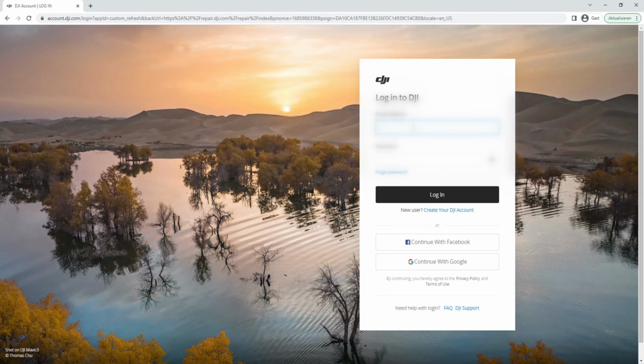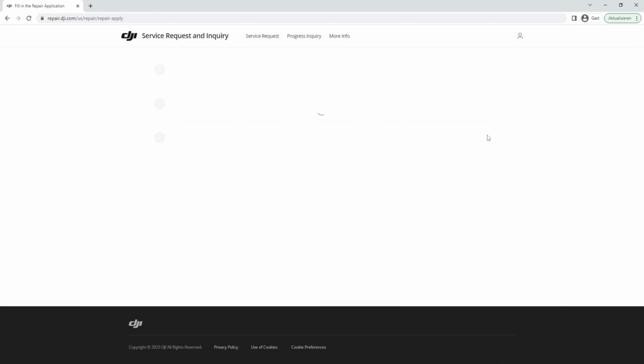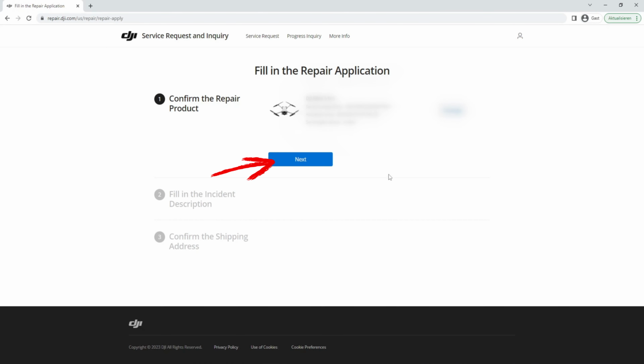The process is pretty simple and can be started under repair.dji.com. On the login screen I enter my credentials and click Login. To initiate the request I click on the blue Repair Application Submission button down below. On the following screen I see all my DJI products. As you can see, I have several on 2 pages. In this case my DJI Mini 3 Pro is affected, then I click Next in order to open the incident description.